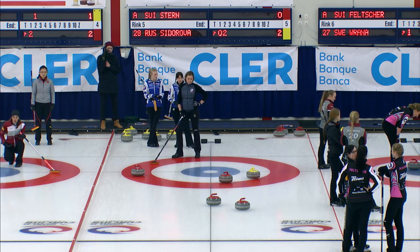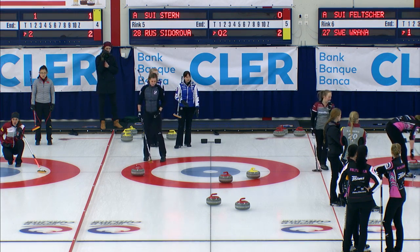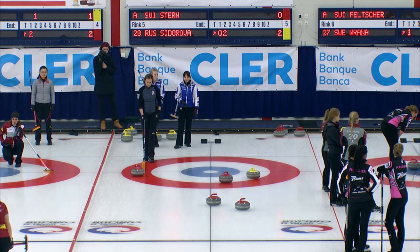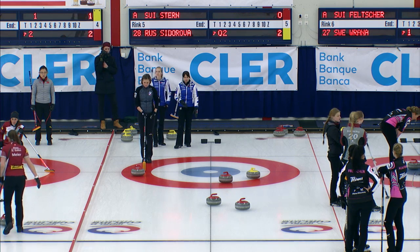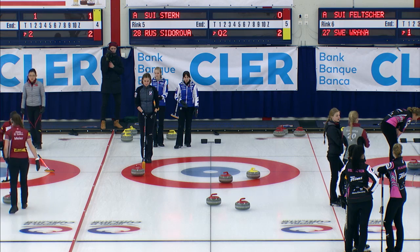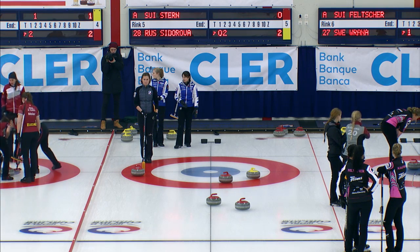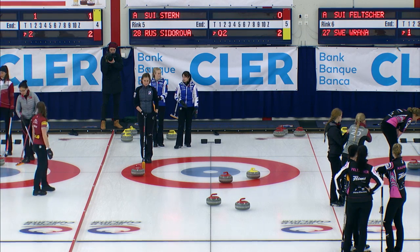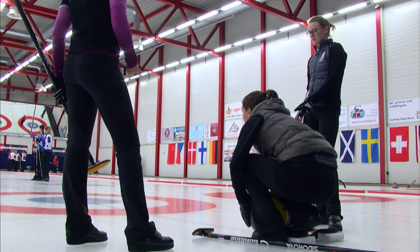And you see that center guard, they're staggered, so if she gets behind that, she's in a pretty good position. She needs to stay top of the four-foot though. She doesn't want to go too far back. That'll set up a slash double on that yellow on the right. So her draw on the last in the first end went right through the back of the house. Let's see how she's doing here.